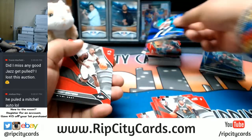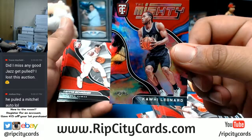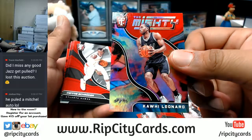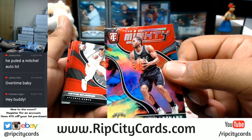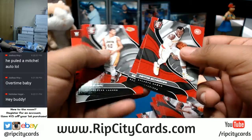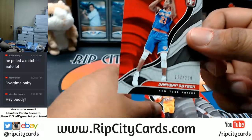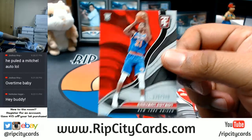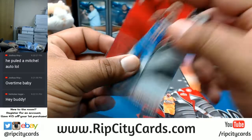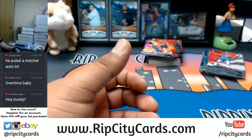Steph Curry, Warriors refractor. Kawhi Leonard, the mighty insert for the Spurs. Base cards. Damyean Dotson for the Knicks to /299. And we have approached the final box.